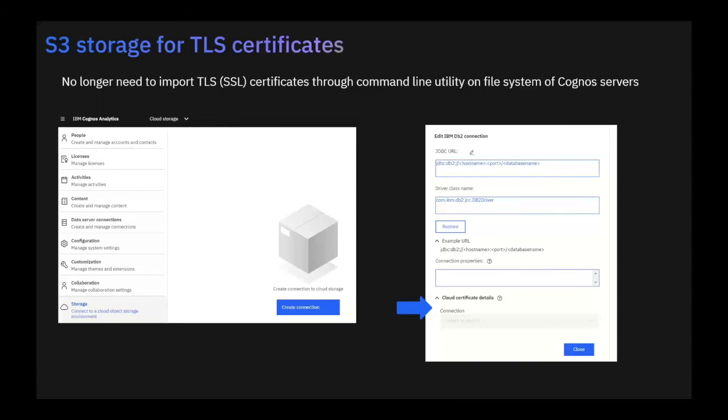We are now supporting S3 storage for TLS certificates. This is a huge, I'd say, usability improvement, especially for our cloud customers. You no longer have to import your SSL certificates through a command line utility. We support S3 based storage now. This is very cloud friendly. You can easily give us the connection information and we can import certificates all from there.